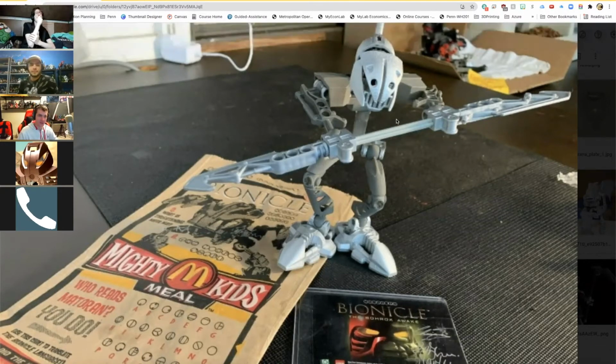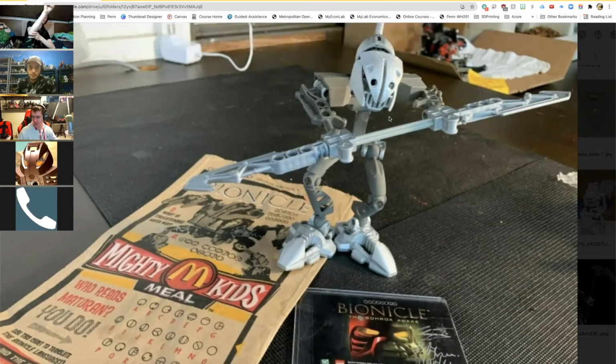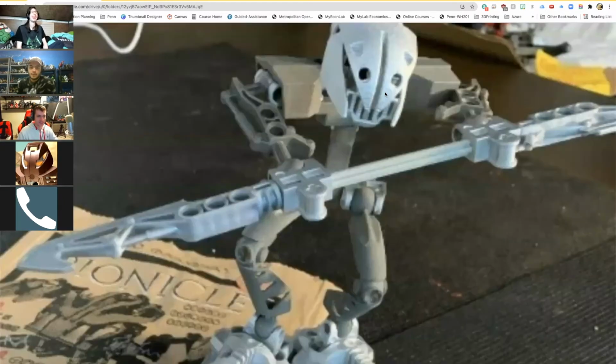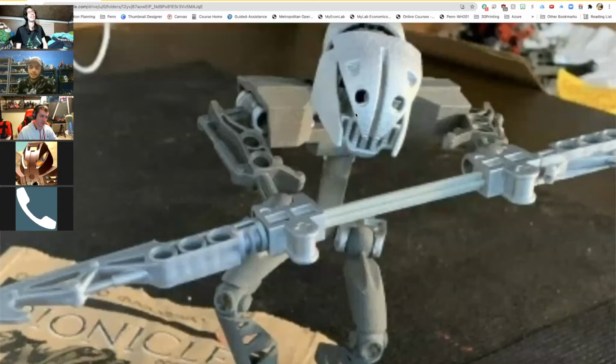I'm seeing something right now. So if you look at the circles on the Nuju piece, those are the eyes. The grid is the mouth. Think about that for a moment. It's very creepy looking. Also, the upper part, that would look so cool. That's Karzahni-like, isn't it?